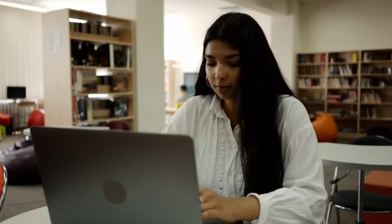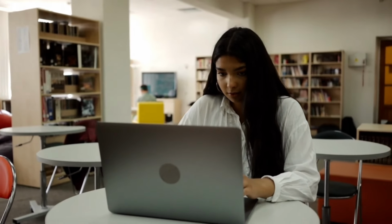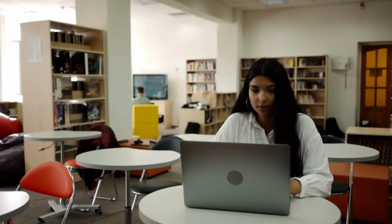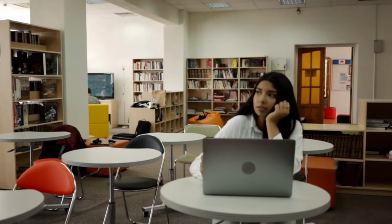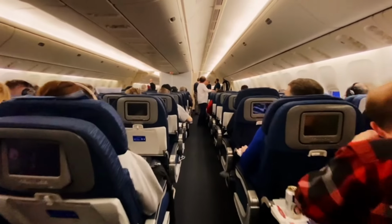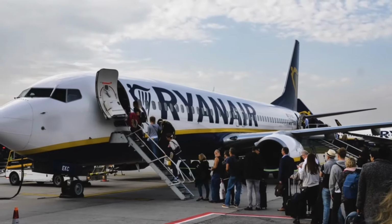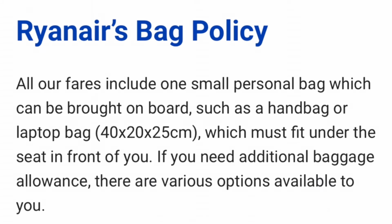So what I would say is do your research thoroughly before you embark on that trip. Different airlines have different rules and regulations, so it is important to read the fine print before booking your flights. Okay, be aware of the baggage restrictions. Some airlines have strict weight and size restrictions for both carry-on and check-in bags, so you need to pay attention to that. For instance, with Ryanair, your backpack should measure 40 by 20 by 25.